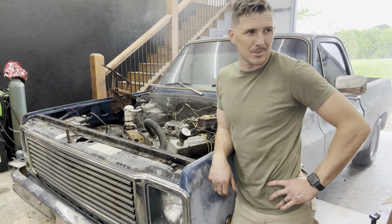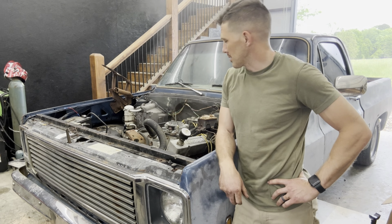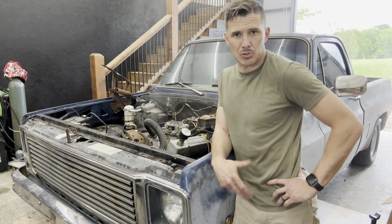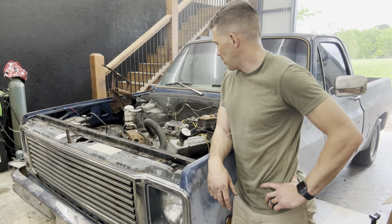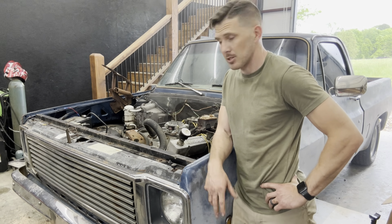I hope you guys comment on this video because I have so much to learn. But I call this a win that she runs. And this engine, it's a 377 stroker. It's actually a 400 block that's got a 350 crank in it. So it's a stroker. But man, just to know that we got her to start and run is a huge win.